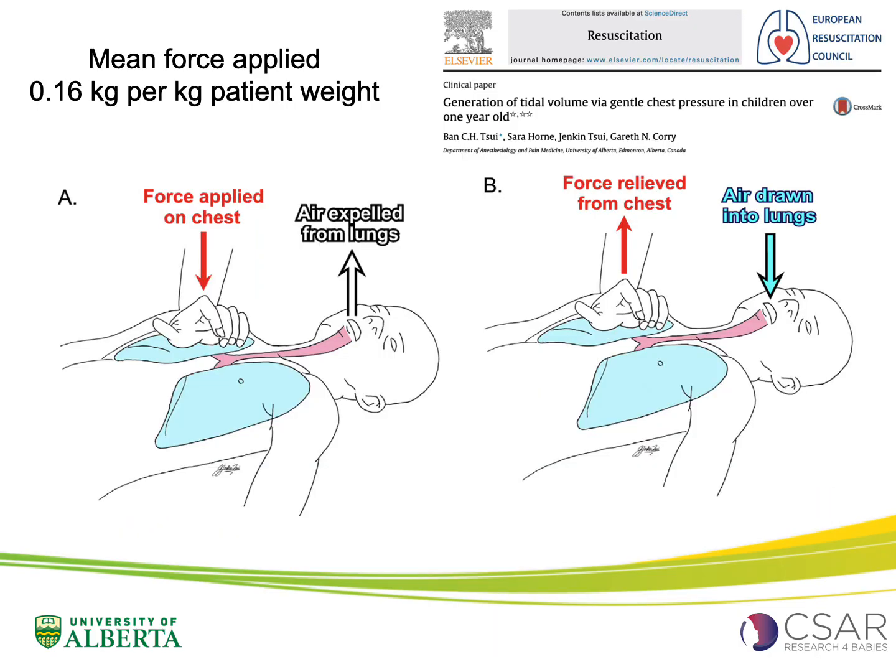A pitfall of chest compression is de-recruitment, which occurs with each chest compression. And this rather nice study from anesthetists, where they gently pushed down the thorax and then released it, and the mean force they applied was like 160 grams per kilo patient weight, which is a gentle push compared to the massive force and hard compression of doing chest compression.